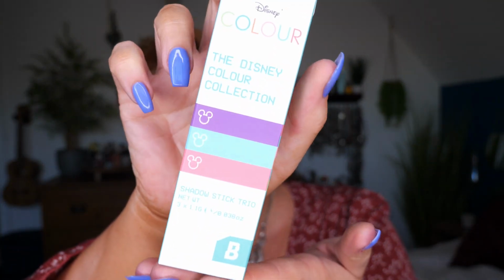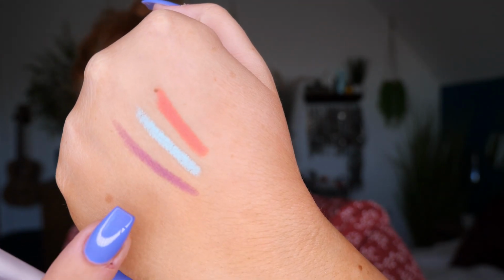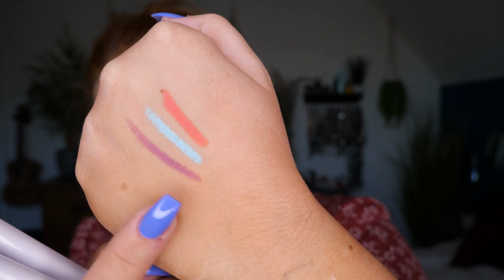Next we've got a Disney Collection Colour 3 Colour Sticks. I think that's what it is. Shadow Stick Trios. I like the sound of these ones. What colour have we got? Oh, they're nice. We've got a matte purple. Oh, sky blue, matte again, and a matte coral. Yeah, I really like those. Really great for doing a smudgy, brightly pop of colour underneath your eyes. That's what I'm thinking. But yeah, so got those.